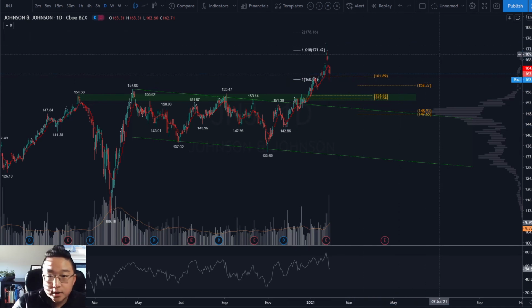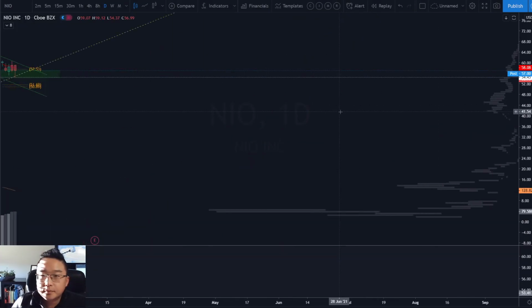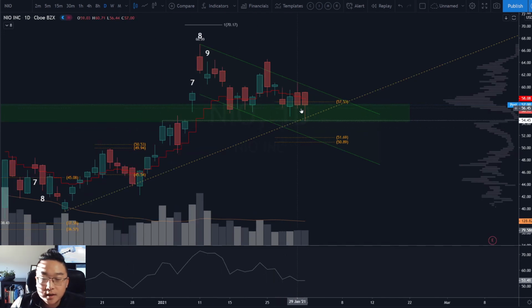All right, next, NIO. What did I say yesterday? Look for a bounce at 54.45. We bounced from 54.37, off by 8 cents. Big wick. Lines up support area, the bottom of the support, as well as a trend line. Seeing a very nice bounce from here. Gonna want to see that reversal tomorrow.